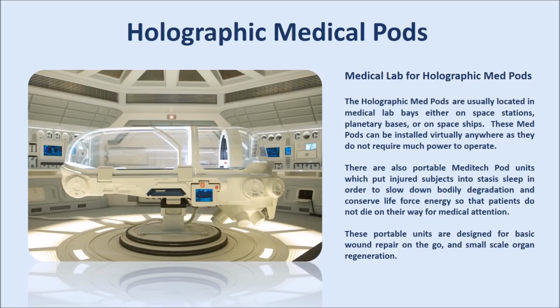Medical lab for holographic medpods. The holographic medpods are usually located in medical lab bays either on space stations, planetary bases, or on spaceships. These medpods can be installed virtually anywhere as they do not require much power to operate.